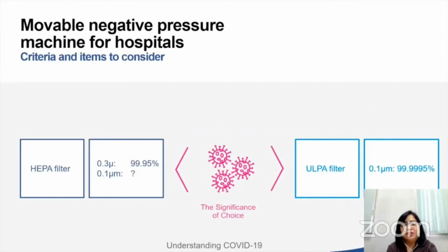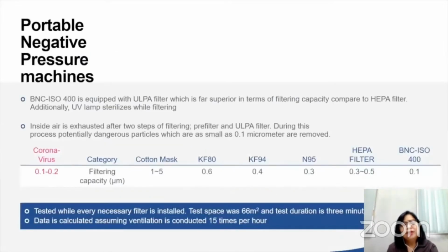So these machines have not just HEPA filters, but ULPA filters, which can filter up to 0.1 micrometers. So it gives you a lot of assurance when it comes to filtration of the air. These portable machines, like the BNC-1SO400, are equipped not just with ULPA filters, but also with UV lamps, which additionally sterilize the room.